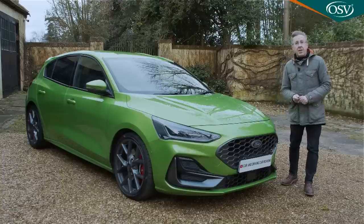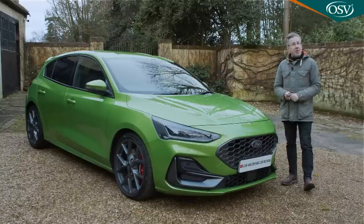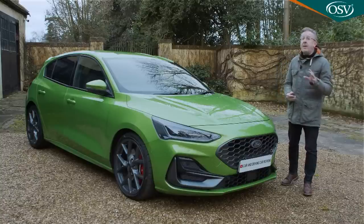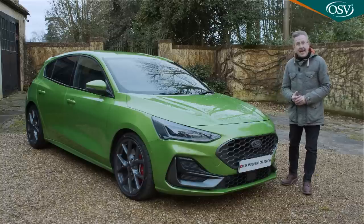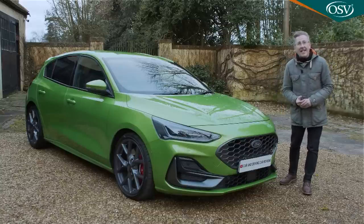These asking prices, which can range up to nearly £40,000 for an ST automatic estate, are knocking on the door of premium territory, though to be fair, as we'll see in a moment, they also represent the going rate for a serious hot hatch in the family hatchback class these days. And in return for the cash, you do get one single very well kitted out level of trim.